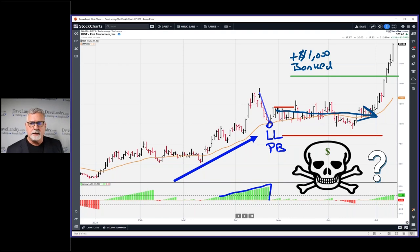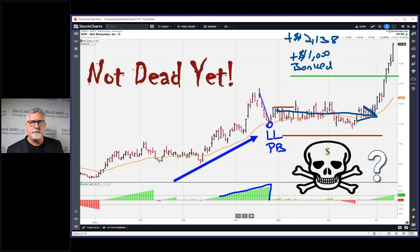I take them in more than one account, but I have a model account where I take the exact number of shares so I can show you that I actually took the trade. In a lot of cases, I'll round up. Anyway, so 1,000 banked, 2138 open.